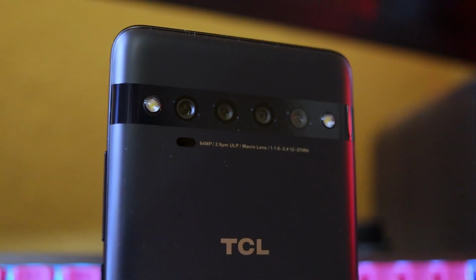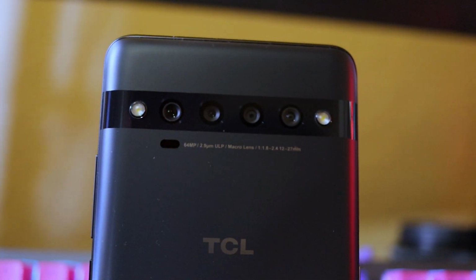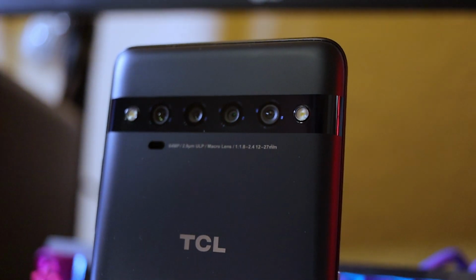Now, for the 4th thing that I like about this phone, it's going to be the camera and the camera array. But this is kind of a double-edged sword, but let's talk about it. For me, first and foremost, the main thing that popped out to me was the super macro camera on this camera array. So I like to take pictures of small things.